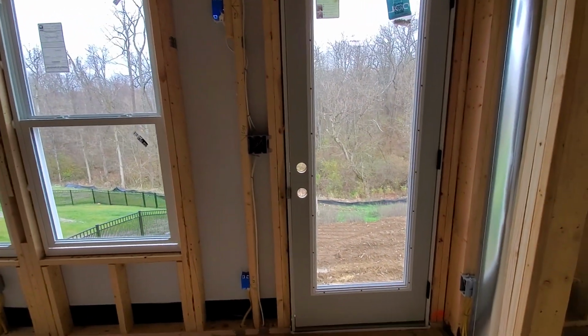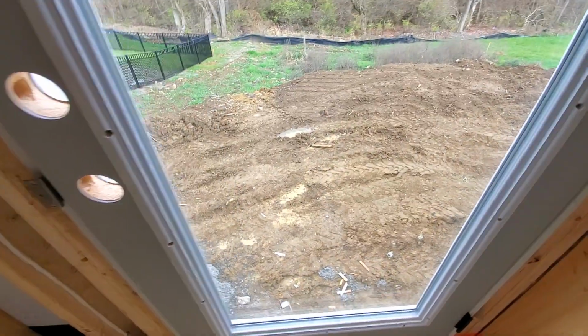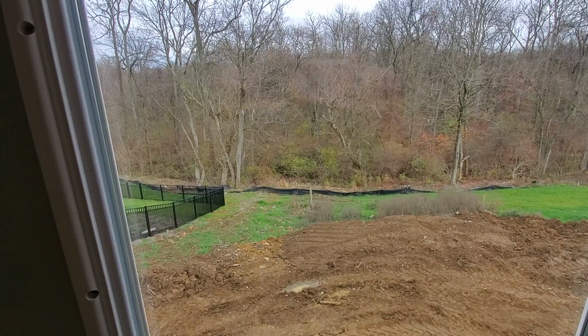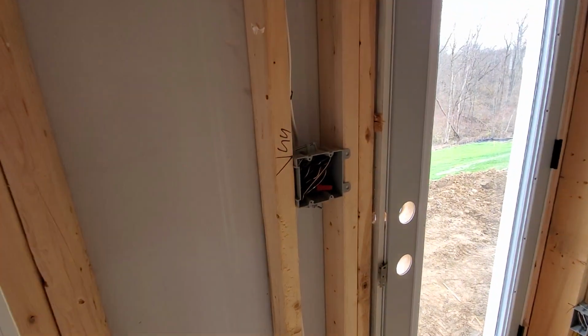Now our back door is in. This is where we're going to have a deck someday. We'll be able to walk right out this door and look right out there. You can see the creek now from the top floor. I was able to see the creek, and the creek is very small. It's not a big creek at all. I thought it was bigger than what it was.